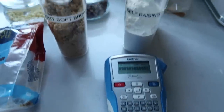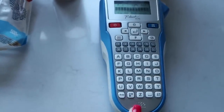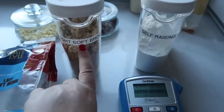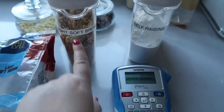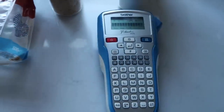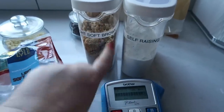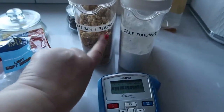We're using my favourite friend, the label maker. I got this off Amazon. It's really, really great. You can also buy the tape with see-through stuff on. I really like the white stuff because it makes it easier to see, but see-through stuff's perhaps better for tubs that are not see-through.